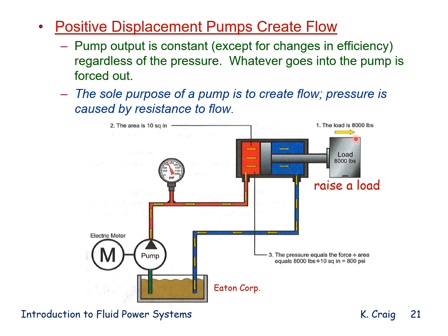Here the load is 8,000 pounds. The area is 10 square inches. The pressure equals the force divided by the area, which equals 8,000 pounds divided by 10 square inches, which equals 800 psi.